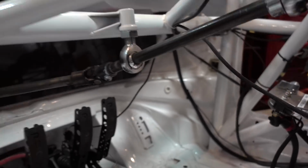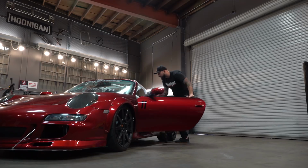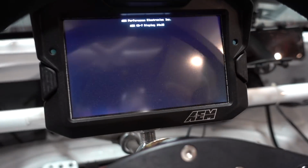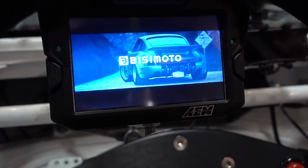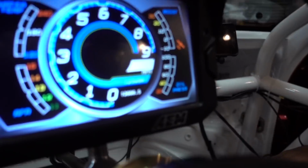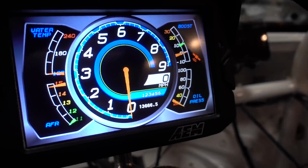Yes. And as you take a look at this as well, for the information center, we have this AEM CD7 dash, which when I turn it on now, you'll see a quick flash screen showing one of my most popular creations, the Bisimoto 850 Porsche 911. That sounds good to me. And then we have, of course, the dash from AEM, which is really cool. Nice.